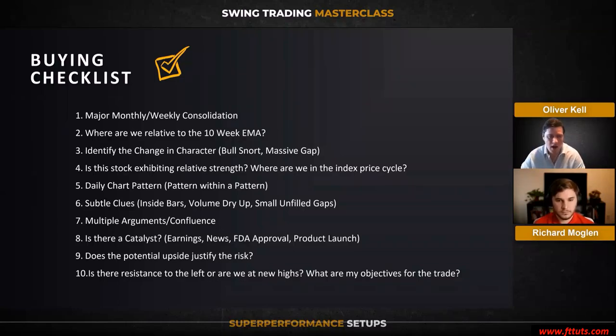So I will take trades where there's resistance to the left. But usually it's a shorter term swing trade, right? Because maybe you get that quick pop, but then you're at resistance. And rather than try to sit and fight through that, for me, it's better to just treat that as a swing trade.